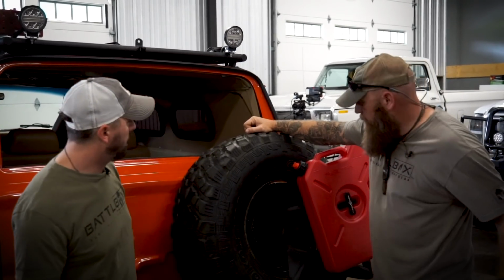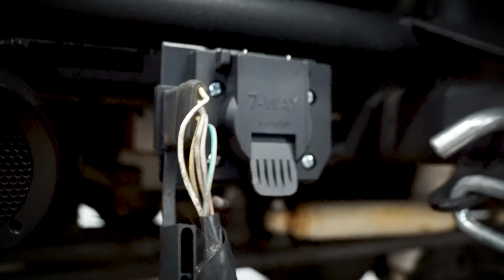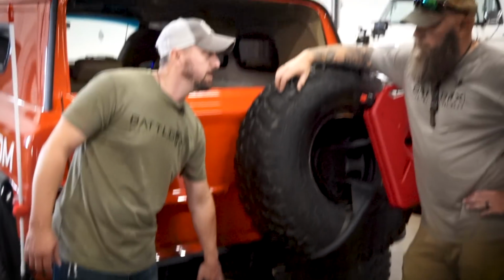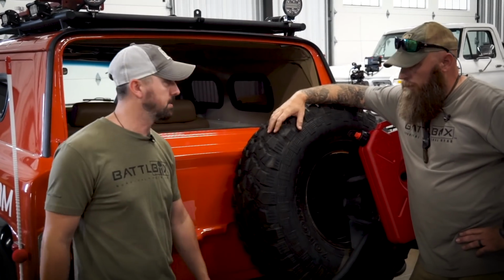So down here again, another exterior speaker, and of course we had to wire it up for hooking up a trailer. It didn't have any kind of wiring for that. So a regular 4-pin and then a 7-pin, so you can hook up any type of trailer. That's always handy to have. If you're going to make that upgrade, go ahead and do it. It'll save you from having to use adapters and stuff in the future.